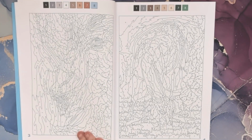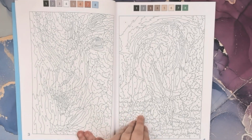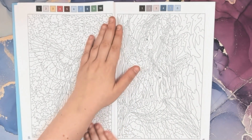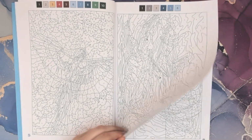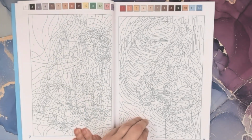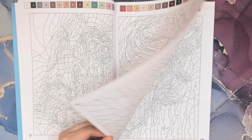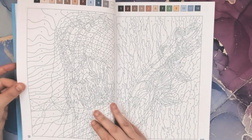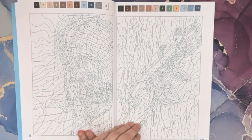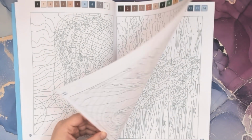There are 100 images. Now, looking at this, I can kind of see an outline of something, but I can't fully tell what they are. So if you're into color by number, and if this is still available, this might be something to check out. And these are double-sided. It is thicker paper. I don't know what I will use to color in these yet. If I use a marker, I don't want it to bleed through.